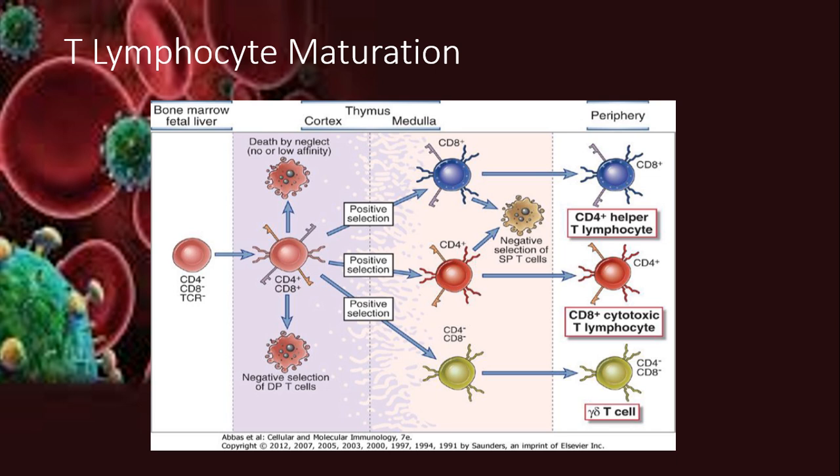As for the T lymphocytes, their function is to fight the infected body cells. So let's remember that the infected body cells were previously self cells, which means they have self HLA, self MHC. Because they were infected, or sometimes in the case of cancer, the mutation at the level of the gene will allow these cells to be modified. So in the case of infected body cells or modified self cells, it is the job of the T lymphocytes to get rid of those cells.